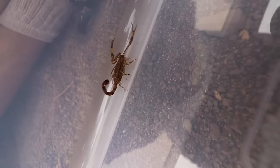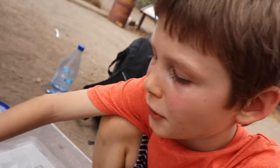Okay, so we need to count its legs. Let's see. How many? Eight. Four on each side. Yeah, eight legs. How many legs does this spider have? Do you see his pictures? Count eight. Eight legs. So these two are related. My mom's gonna freak out. Yeah, isn't that crazy?